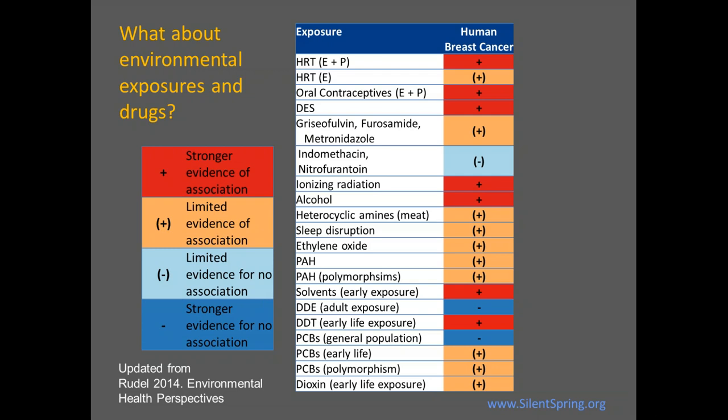And then there are some other pharmaceuticals, indomethacin and nitrofurantoin, that didn't show associations. Also, many epi studies, many human studies, looked at DDE, the metabolite of DDT, and they looked at just adult exposure. They did not see associations with breast cancer. That's interesting and important: with DDT, the parent compound in early life, you do see an association with breast cancer, but with DDE, you're looking only at adult exposure, you don't. That gives us some clues about the importance of early life exposure.